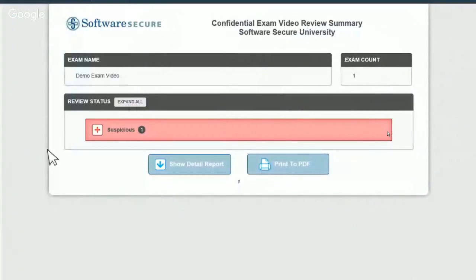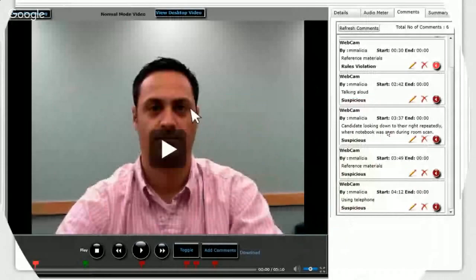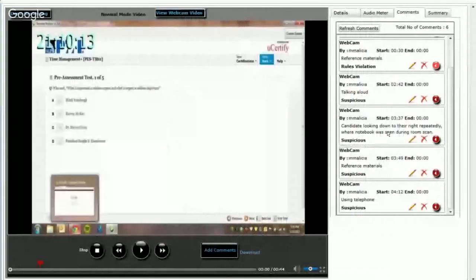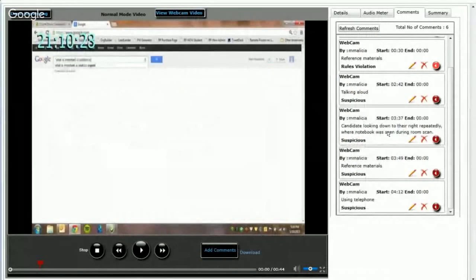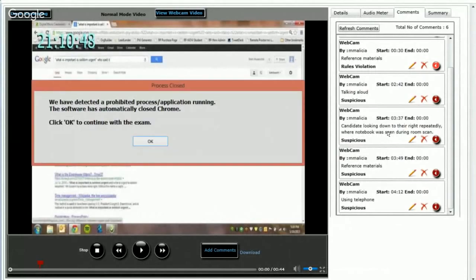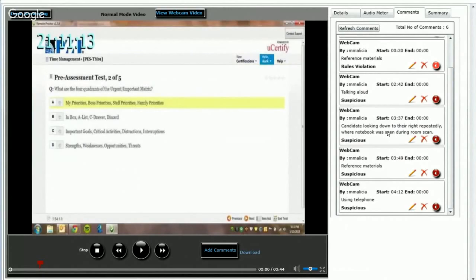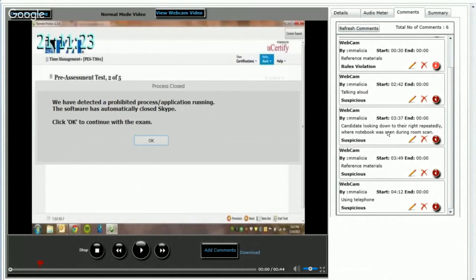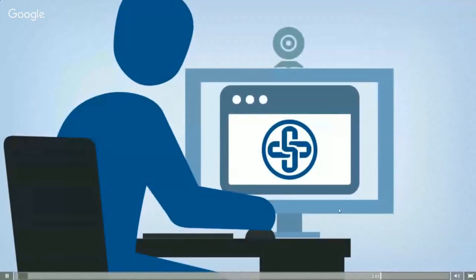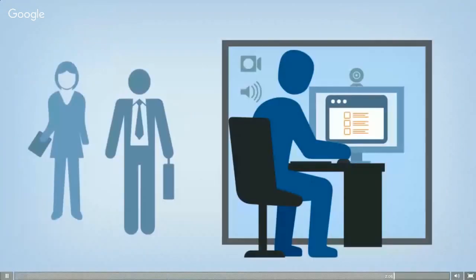After the exam, the school receives a report that includes any exam policy violations, along with links to the recorded video and audio. RP Now not only includes qualified and thorough human review, but also uses customizable proprietary technology, enabling faculty to choose what programs to restrict exam time access to, including chat programs. RP Now combines an easy-to-use interface with identity verification, proprietary lockdown security, and professional review.